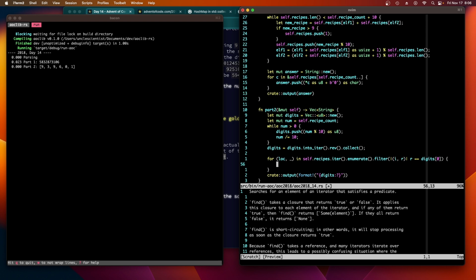So now I should be able to print out at lock, and I want to just do self recipes of lock dot dot digits. Lock, is it lock plus digits len, right? Why is that not highlighting for me? What am I missing here? Oh, I'm missing that. Oh, there we go. That's why it wasn't highlighting. Okay.